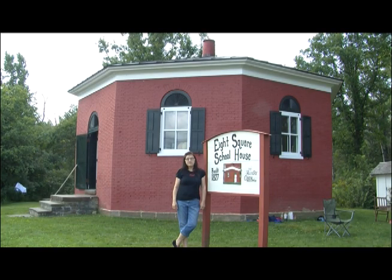Hi, I'm Carol West, and I'm the Eight Square Schoolhouse and Youth Education Director for the History Center in Tompkins County. And I'm standing in front of our Eight Square Schoolhouse, which was built in 1827. We are the only brick octagon schoolhouse in all of New York State, and we do living history programs here at the History Center. We also do a summer camp for kids, and we do archaeology.